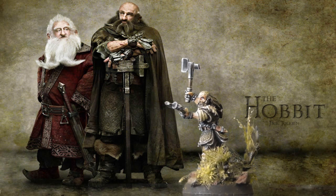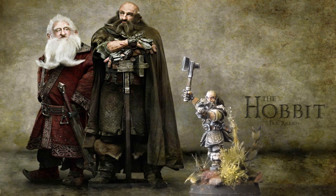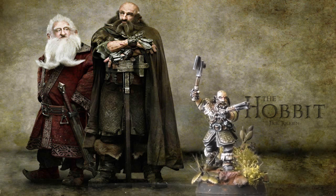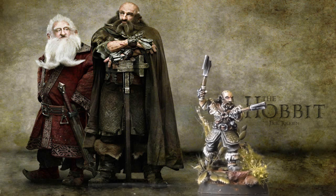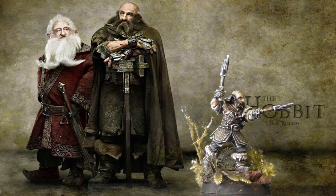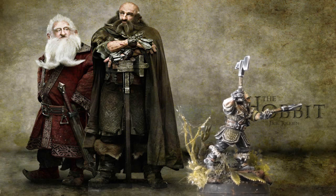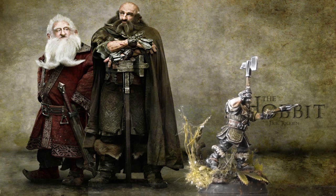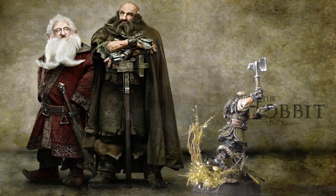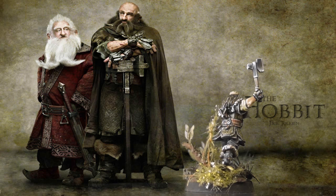Dwalin the Dwarf. Dwalin is probably, after Thorin, I'd say, the most formidable of the company. He is fight value 6, 4+ shoot value, strength 5, defense 6, 3 attacks, 2 wounds, courage 6, 2 might, 2 will, 2 fate. He carries a two-handed hammer. He has access to a pony.